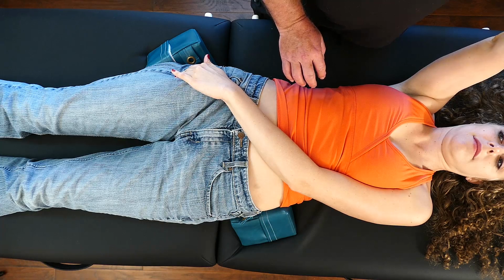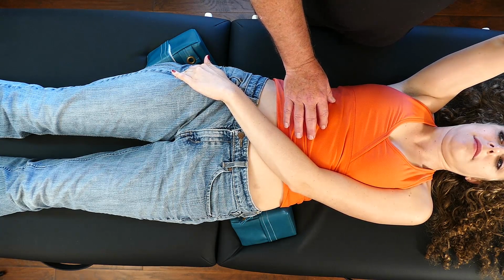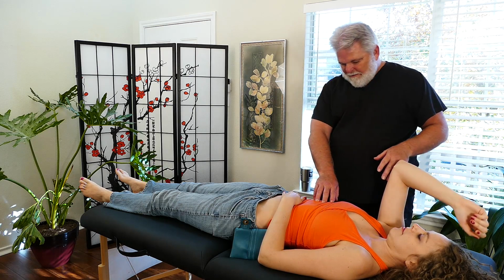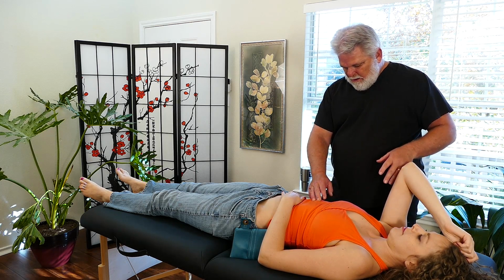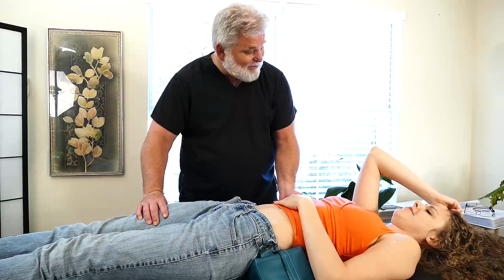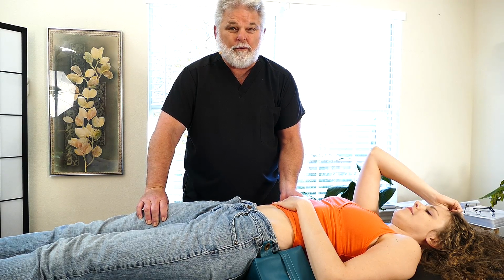All right. So there's a spot that's going to be affected by this muscle here. It's going to be over here, and then we're going to touch right there. Is that going to be kind of tender? Yeah, she'll find that to be pretty tender.